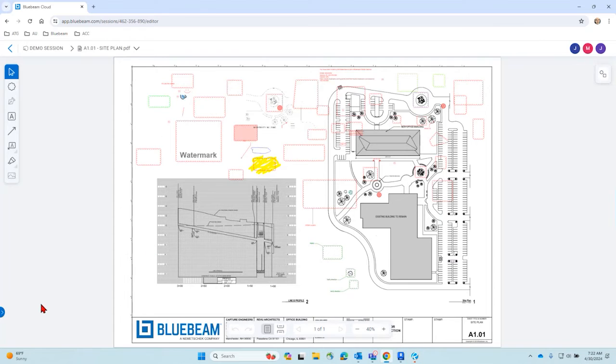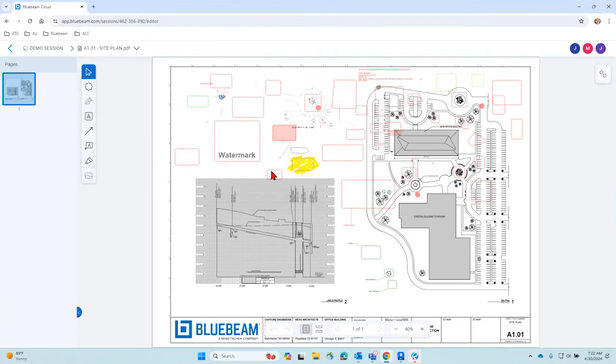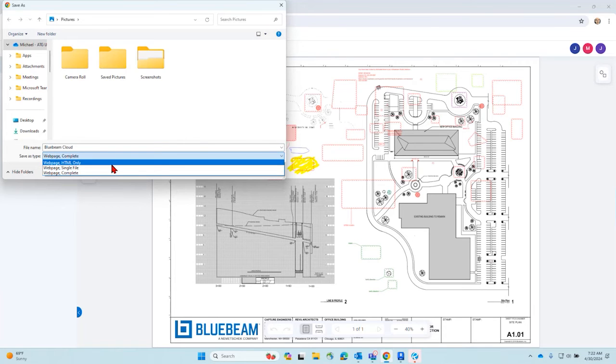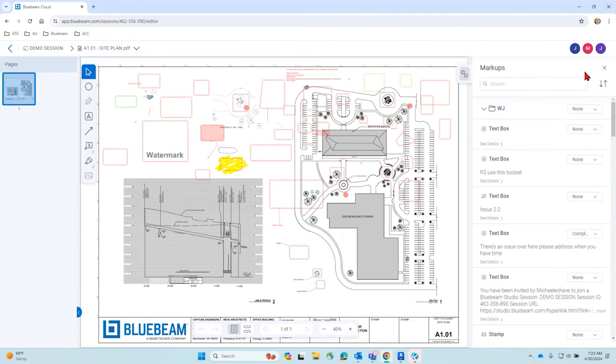I wonder, can you download this from here if you have a free one? Oh, to download the PDF? Mm-hmm. Wouldn't that be cool? Save as web page. Can you pull that down though? Go back. Save as web page complete, HTML only. Okay, so no PDF.